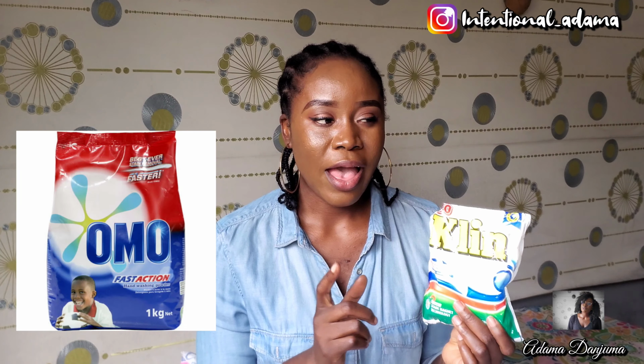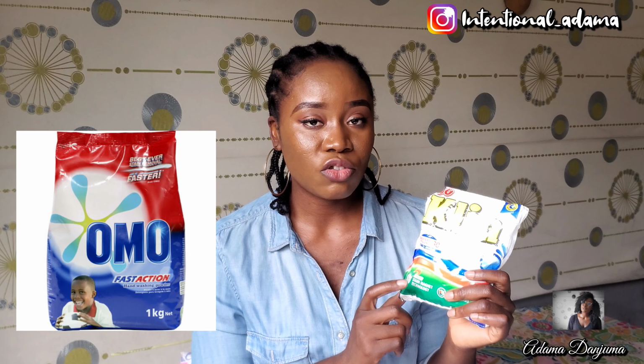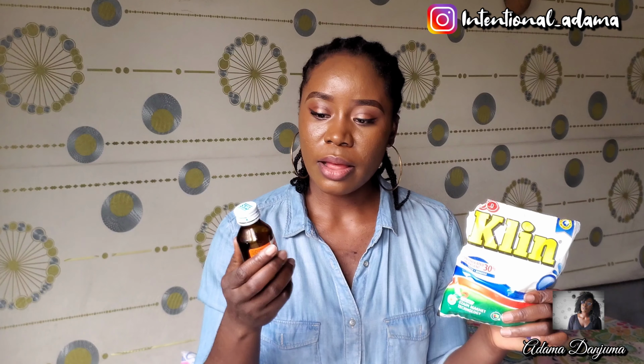Like I said, I used detergent. The detergent I actually used was Omo, but I couldn't find Omo where I went to get the detergent, so I decided to try out Clean. I believe it's going to be about the same thing, so I decided to get Clean and then the hydrogen peroxide. I actually did color my hair twice because the first time I felt it didn't really color my hair the way I wanted it to be, so I just did it again, and yeah, it was much better.